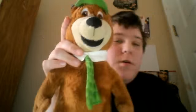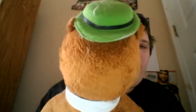Now I have Yogi Bear. He's the big one, but not the small one. That's pretty good, guys, isn't he? So he has a green tie right here. Sorry about it, it keeps freezing on my videos. And a green hat. Pretty good. I really like this. Yogi Bear is pretty soft.